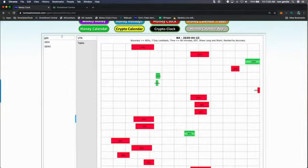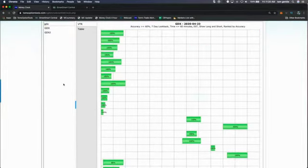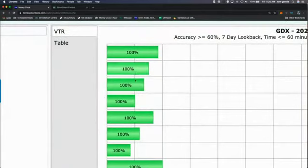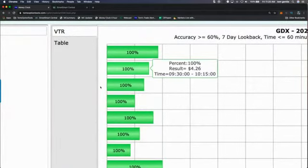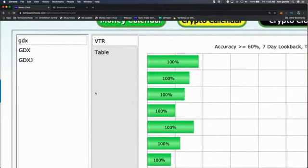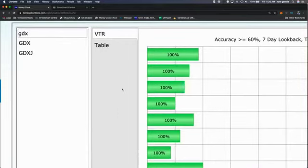GDX? That's the gold miners index. Oh, this is what we're looking for, guys. Look at this. This is what I call the cluster, where we're getting all these patterns clustering together and they're all on the right side. So that's what we're looking for. Now, what I do is I look for these patterns, and I look to see how they do in the marketplace.